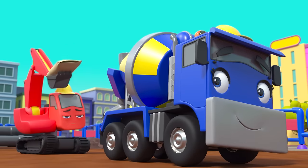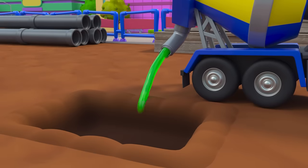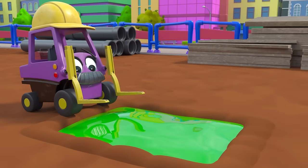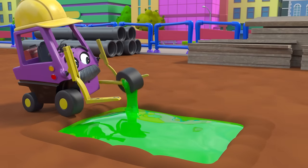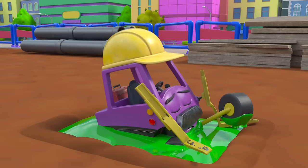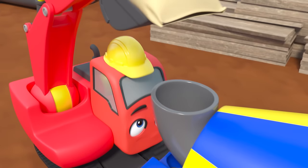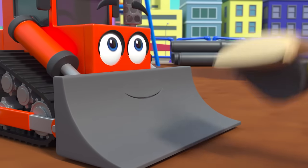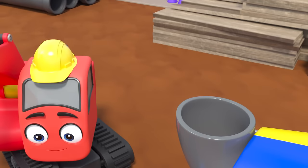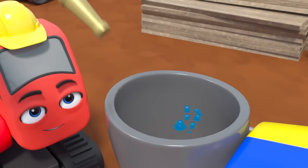But that doesn't look like sand. Good mixing, CJ. Oh dear! That looks more like slime than cement. Whoa! Let's try it again. One bag of cement, one of gravel, and one of sand. That's a lot of water, Digley.